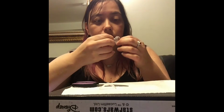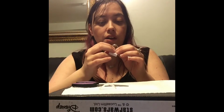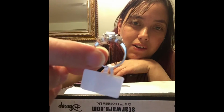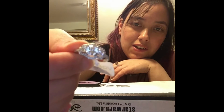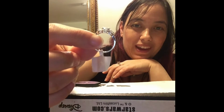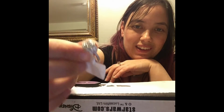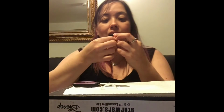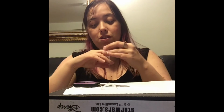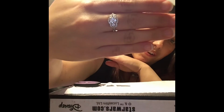Alright guys, my fingers feel pretty good. Oh, that's so pretty. Oh my god. Alright guys, this is the ring. I know the lighting really sucks. Let's move it back a little. It's pretty big, it's got little stones on the side. It's pretty small looking. So let's see. No, doesn't fit on those fingers. Ah, and it fits on my middle finger over here. Look at that.